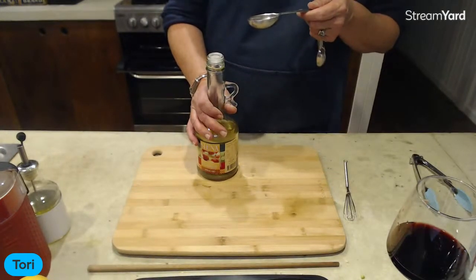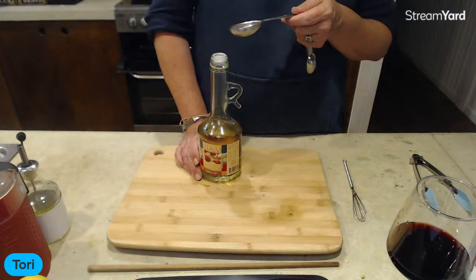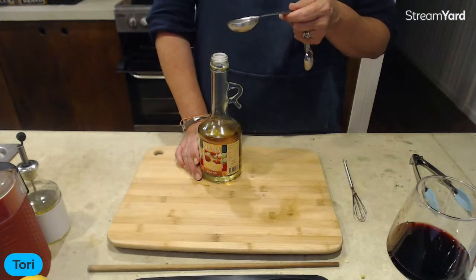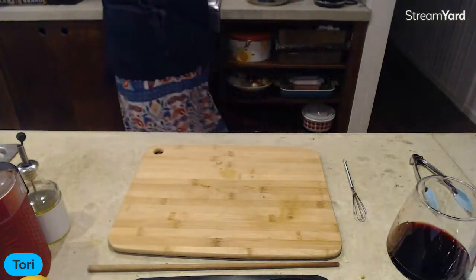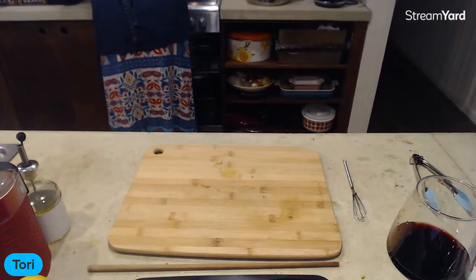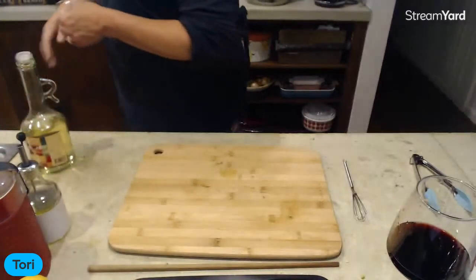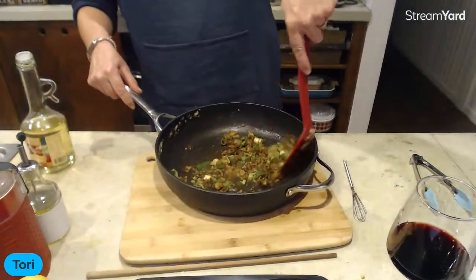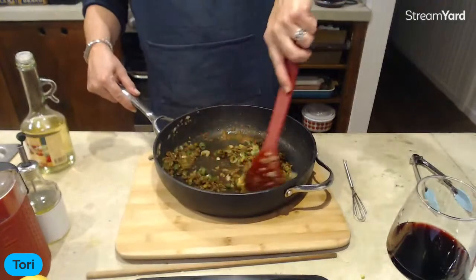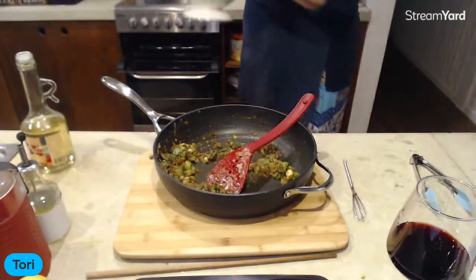Wait a minute, what am I doing? Just give me a moment. Yes, sorry, we're adding a tablespoon of white wine vinegar. So that's also going to just deglaze the pan a little bit. I'll bring it back over and show you over here. So just mix it all through, and then we're going to chuck the carrots in too.